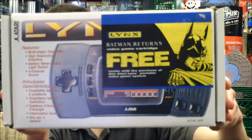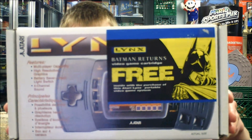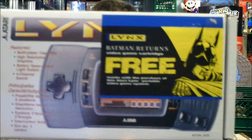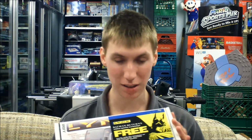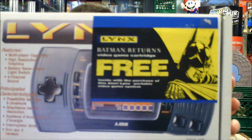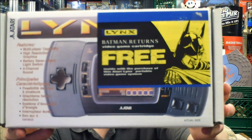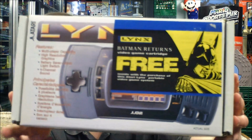As you can see, there is a massive sticker on the front that notes that Batman Returns comes with it for free. Now, that is not just this box that has that sticker on it. I've seen a number of other boxes that have that, so I don't know if they realized we can't market it as the Atari Lynx. We need to market it as Batman Returns that comes with the portable console, because no one will ever want to buy an Atari Lynx. So I thought it was really funny that they had to put this massive sticker on it. That kind of wrecks the box, unfortunately.